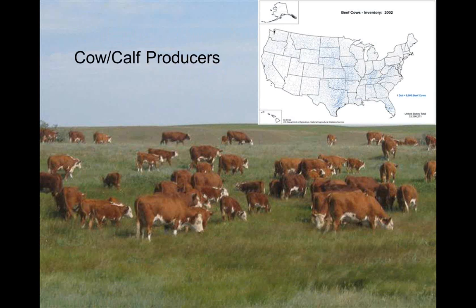Now, the base producer is called the cow-calf producer. They have cows, which are mothers on the farm, and they generally sell those offspring, in this case, of course, calves. Now, as you can tell by this map here in the upper right-hand corner, actually a pretty wide distribution as far as where producers are located in the U.S.